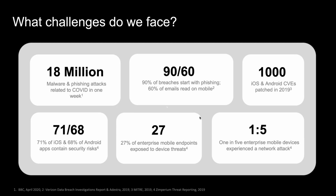So the real key summary is, as a platform, mobile continues to have more focus applied upon it by the attackers, both from the device itself, the applications that run upon that device, the networks to which that device connects, and then the phishing links, the communication that those devices leverage.